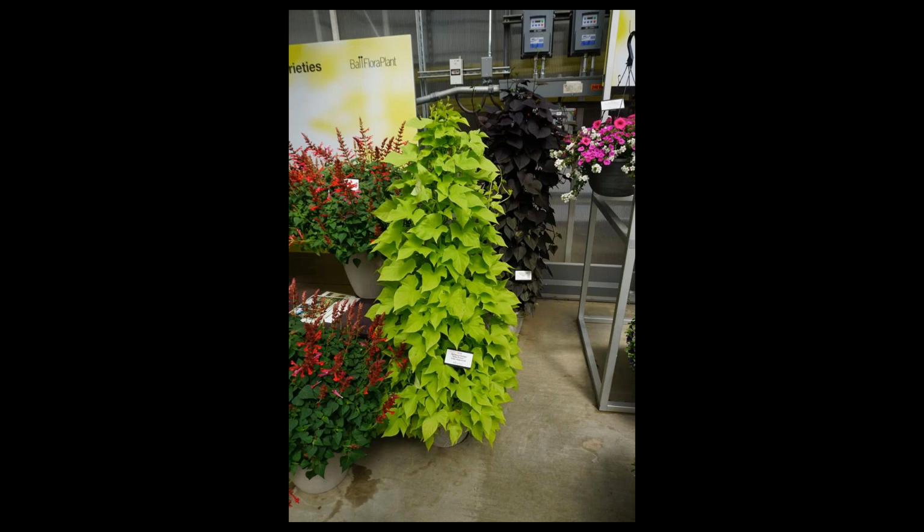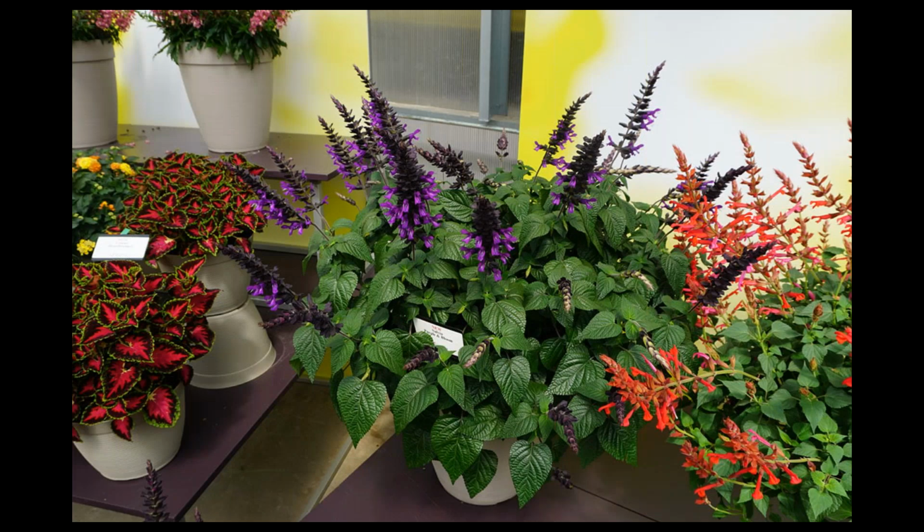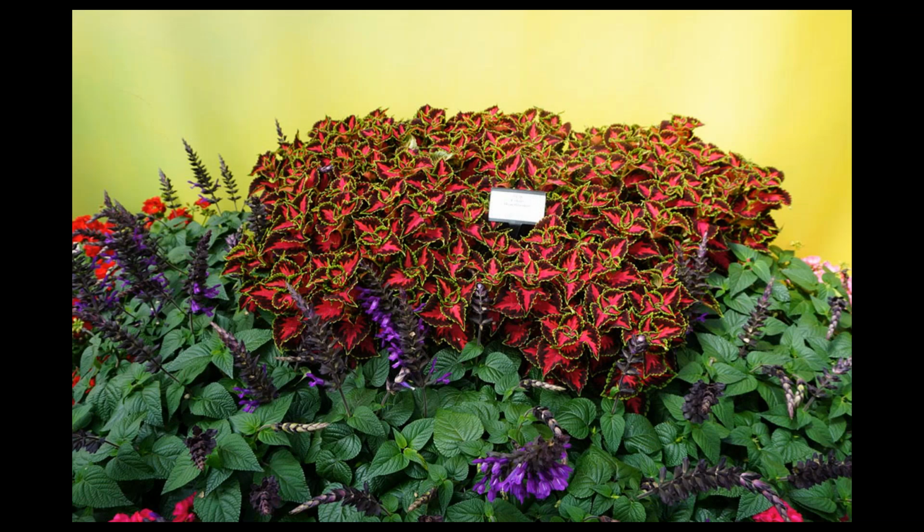And they did have an improvement on the Ipomoea Solar Tower series. And of course, this is the sweet potato that will grow up as trainable up some type of arbor or something like that, as opposed to being one that's just going to grow on the ground. A couple of new salvias, Roman Red and Purple and Bloom, to complement some of the other things that they've got on their list. New coleus called Heartbreaker.